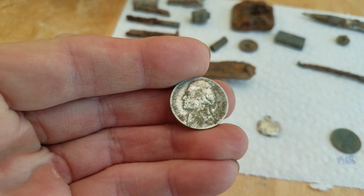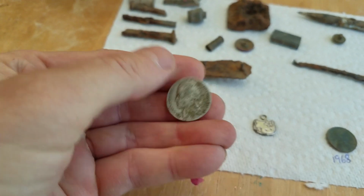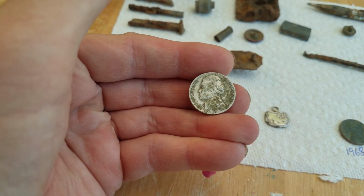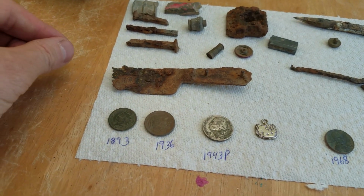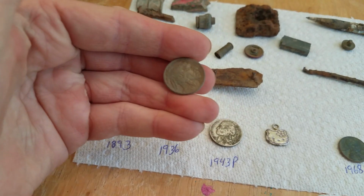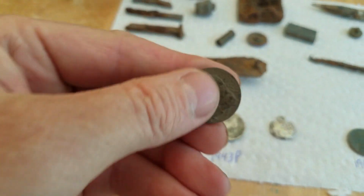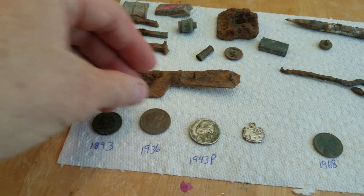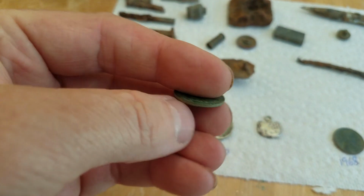Anywho, got my second war nickel for the year, a 43p. That's the first time I've ever found 2 war nickels in the same year, much less the same month. So I'm really stoked about that. This machine is a nickel machine, like I keep saying. Got my 36 Buffalo, so actually got a date that you can see. I mean, it's in pretty good shape. Very pleased with that. And I got me a 1893 Indian head penny.